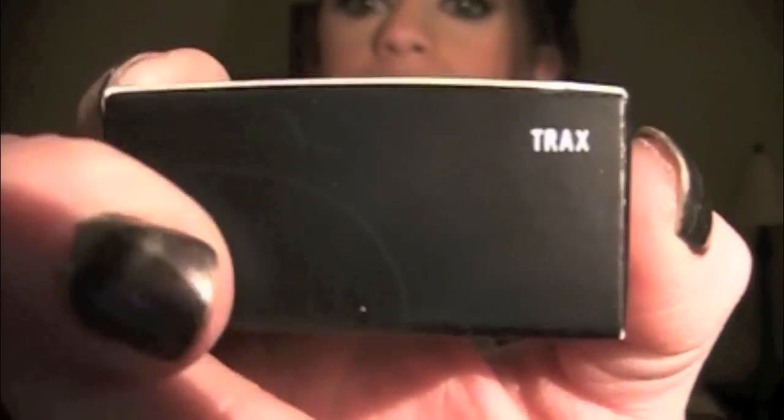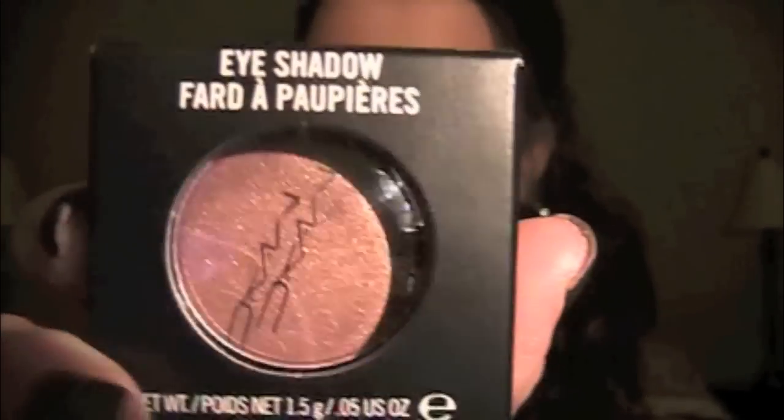another eyeshadow. And this is, I think, I never saw this one at the MAC counter before, so I'm sure it's just limited to the MAC stores. And this is the color In Tracks. I think that's how you pronounce it. And this is the prettiest color ever. And I thought of using this one with the Cranberry color because they just look so good together.